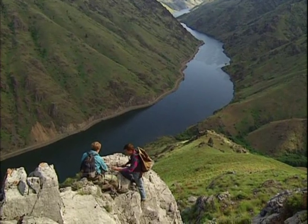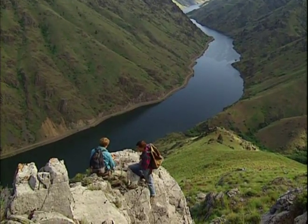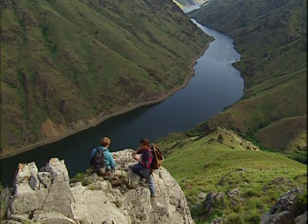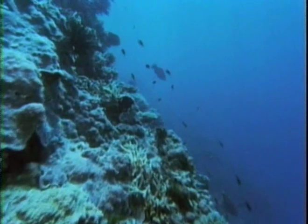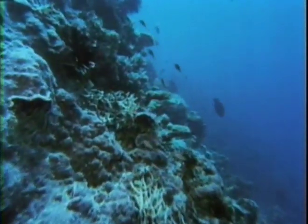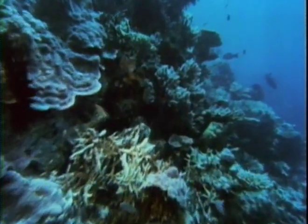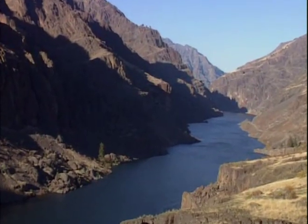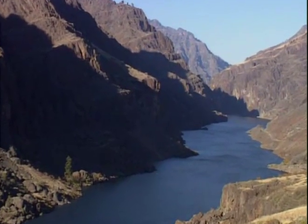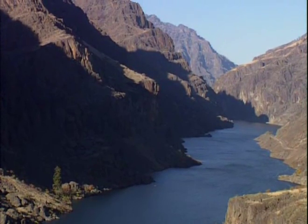Here's another one. Fossils of creatures that live on tropical coral reefs were found alongside the volcanic rocks. Coral reefs only form near the equator, but Hells Canyon is thousands of miles north of the equator. Geologists were now certain that the rocks of Hells Canyon were formed in a far-off, exotic location.